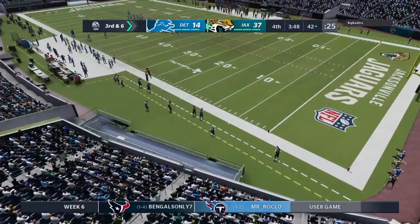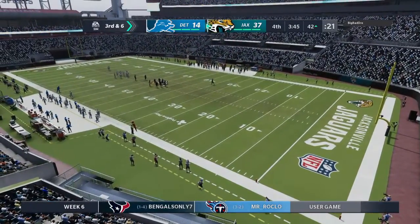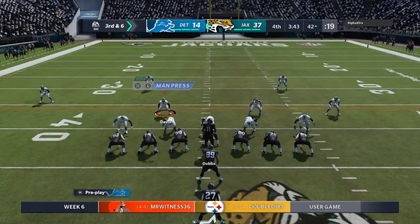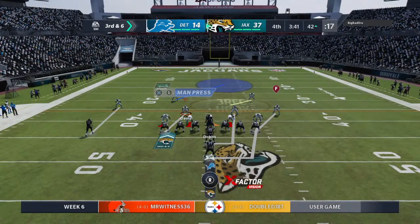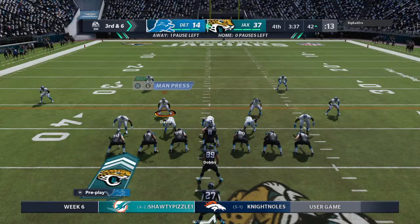Wasn't the expression 3 yards in a cloud of dust? Now they're going to need 6 on 3rd down to keep the drive going. The Jaguars on 3rd down. They've been excellent, 6 for 7. This will be 3rd and 6. It's going to be a long day.